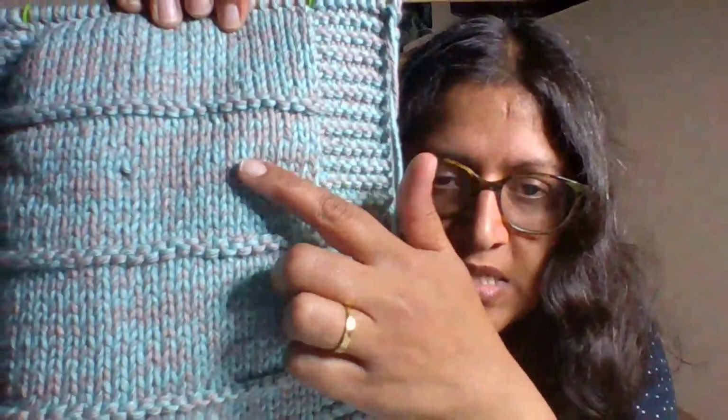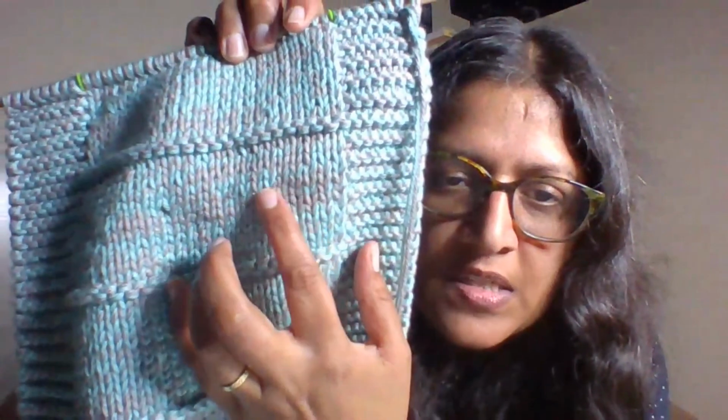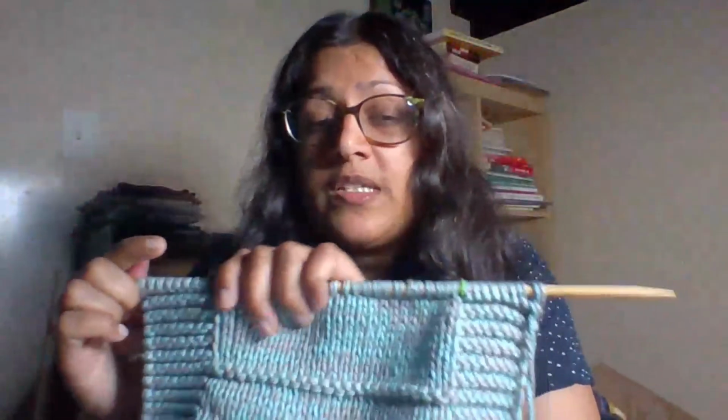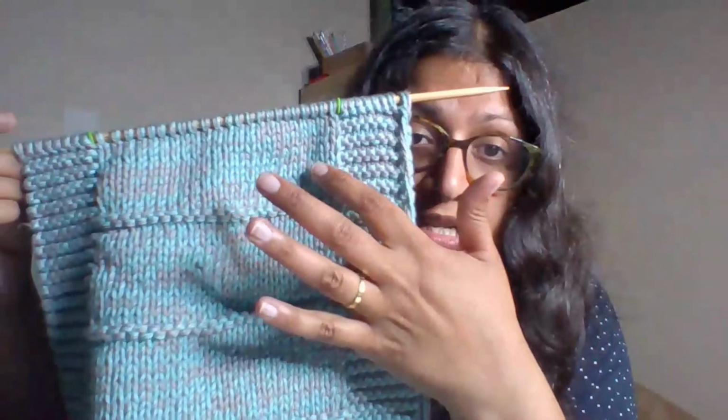So if you look there, see how these kind of look like upside down V's? I could hold them this way and they look like V's. Do they look like V's? Yeah, kind of. Do you kind of see how they look like V's upside down? That's called a stockinette stitch. It's a basic knitting stitch.